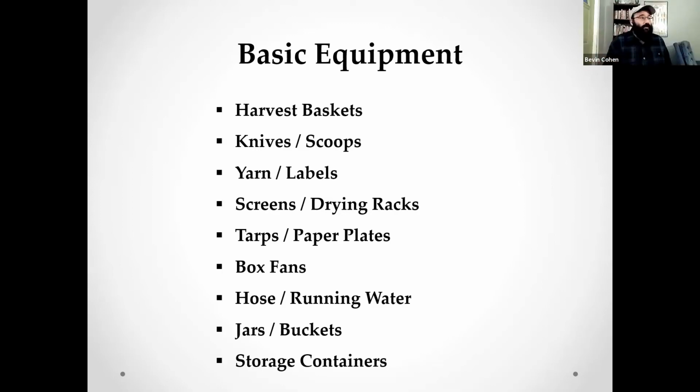I brought those screens with me to this farm. That's what we used. Truth be told, I still use that same window screen to this day to clean my brassica seeds.